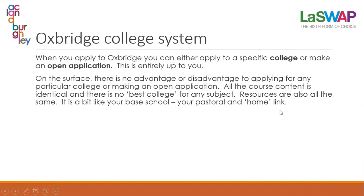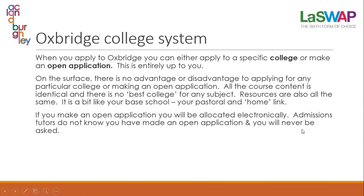There is, on the surface level, no advantage or disadvantage to either. All the course content's the same. The degree you get from one college is the same as the degree that you get from another college. There is no best college for any subject. The resources are the same. It's a bit like your base school. So the SWAP students will have a good idea of what the college system is like because we have a similar college system at the SWAP. It's where you live, where you have your meals, where your common room is, and there are also other things specific to colleges, but the exams are the same, for example, regardless of the college that you are based in.